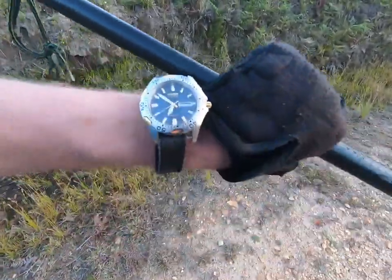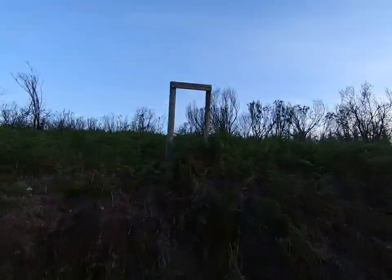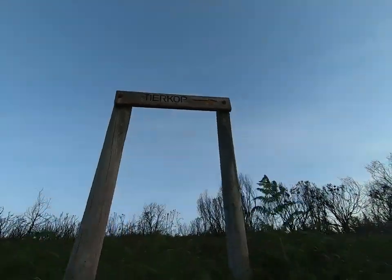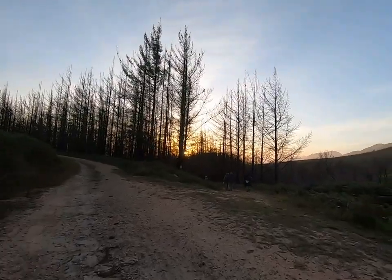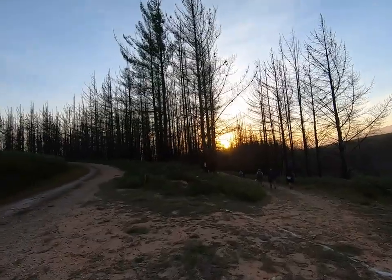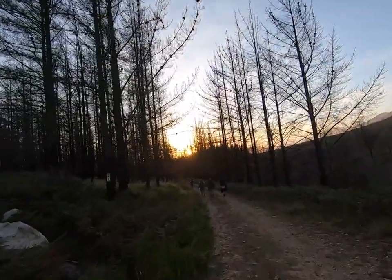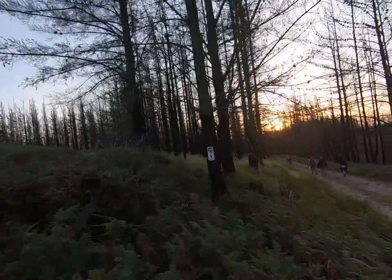It's going on to 7 o'clock. Just past 7:10. Let's see if I can get there. It says Tierkop. And we have decided to take an alternative route home. Not going all the way to where we started this morning, on the contour road, where we came out on the contour road this morning. We're taking another road down, and this one is known as Bosvark. That's Afrikaans for bush pig.